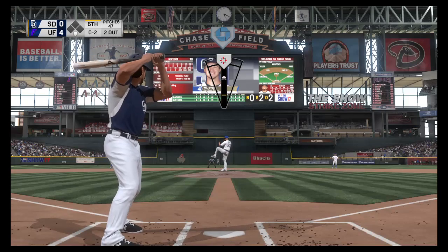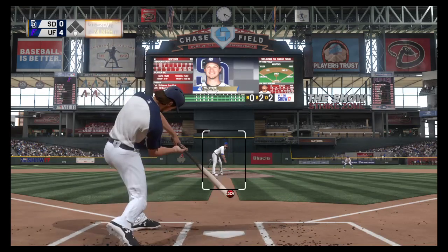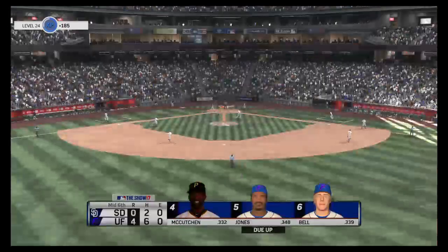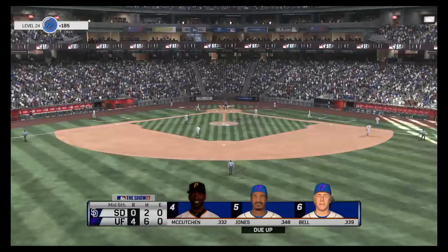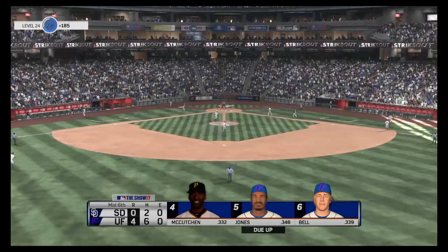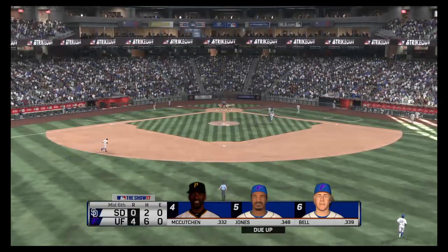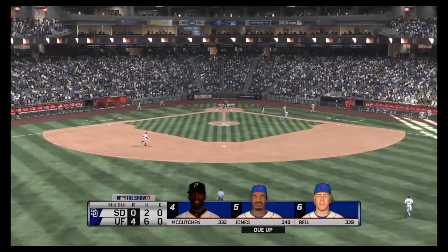The windup and the 0-2 pitch. Struck him out. Struck him out again, I should say. His third punch out of the game. When we return, it'll be Andrew McCutchen to start things out. To the bottom of the 6th we go. 4, 5, and 6 coming up. The Gators lead this one 4-0.